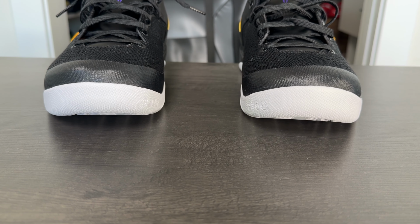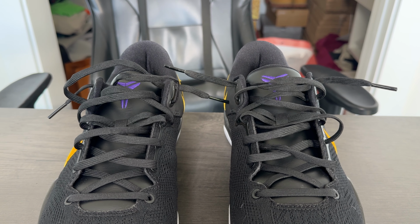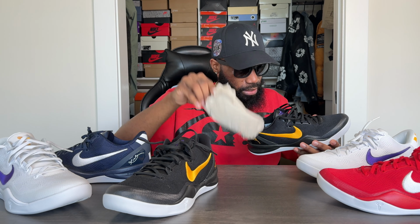Looking at the bottom of the mud guard here, it is in white, creeping up from the bottom of the shoe. Unfortunately, we only do get one set of laces on these. They come with some black laces, but looking at the tongue here, we get this black leather tongue. At the top here, we get the Kobe logo in purple. Right on the inside of the tongue, it is blank, but we get this black satin on the sock lining of the shoe. We do get some tissue inserts on these, okay.